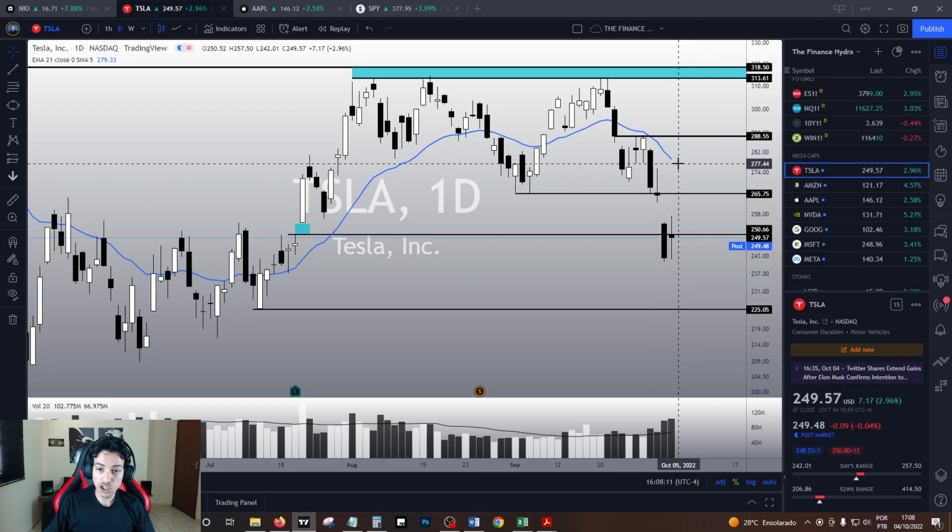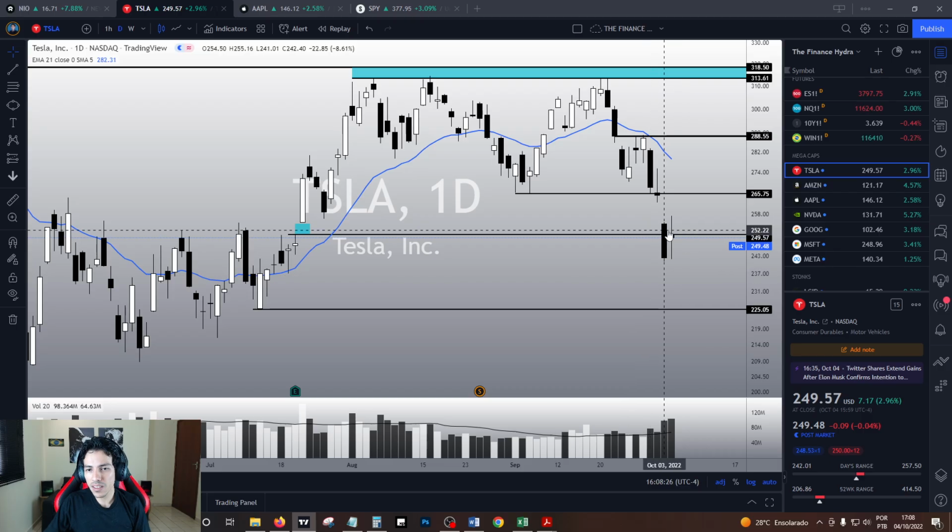But so far, Tesla is still in bear territory. It is still in a bearish momentum, and I don't see any meaningful technical evidence that we are going to reverse. But yes, this is a possible bottom sign. Let's see if Tesla is going to break the 250 next.